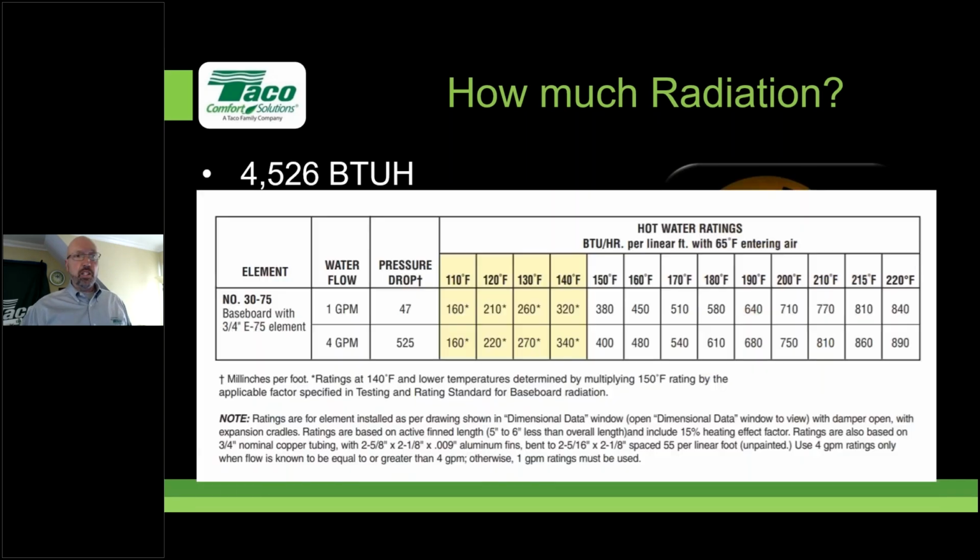Well, we go ahead and take a look at these charts, and all the manufacturers are out there. This one happens to be by Slantfin, and all the different manufacturers are going to have different charts. Things to pay attention to is BTU per foot that you're going to get out of it. They give you 2 rows, showing you 1 gallon a minute and 4 gallons a minute, and they will give you the BTUs per linear foot, also based upon an average water temperature. And this is important to pay attention to, that a lot of these charts are going to be an average unless it says so.